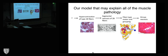So based on everything I've discussed, this is the model that we've proposed and come up with for the pathophysiology of the disease. There's a question mark here that we can speculate on in a moment. The primary defect has to do with type 2B fibers and hypercontractility of type 2B fibers, which produces segmental necrosis and degeneration and deinnervation. Then you get potentially reinnervation of these fibers by a neighboring motor unit, forming a larger group, and this process repeats, and you can see this group necrosis.